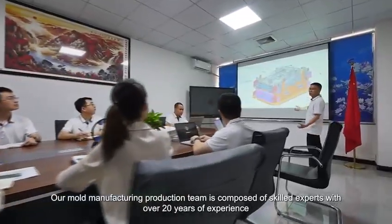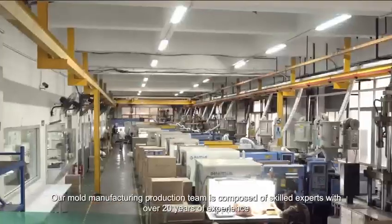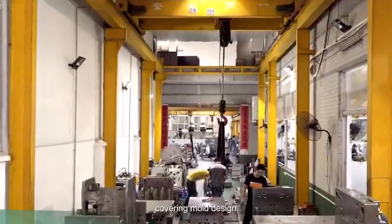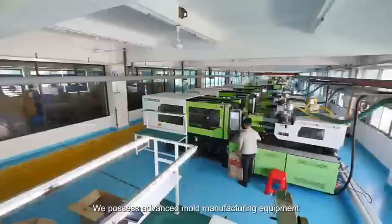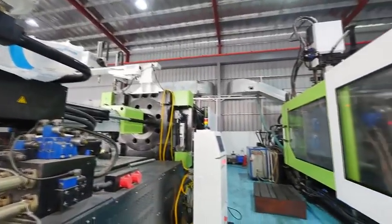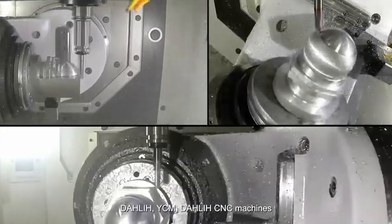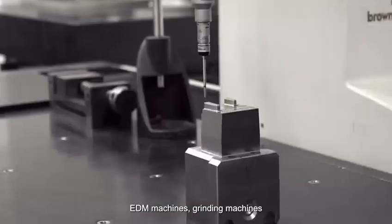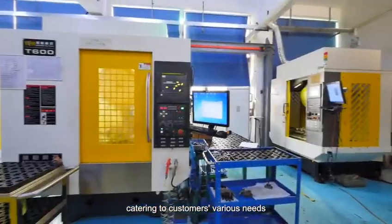Our mold manufacturing production team is composed of skilled experts with over 20 years of experience and cutting-edge technology in mold manufacturing, covering mold design, manufacturing, and mold trials. We possess advanced mold manufacturing equipment, including Makino, Fanuc, Dali, YCM, Dali CNC machines, wire EDM machines, grinding machines, and more, catering to customers' various needs.